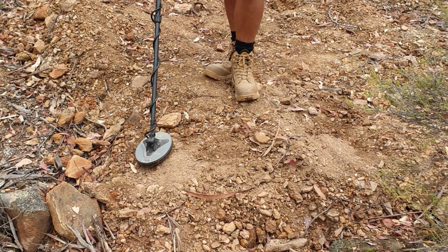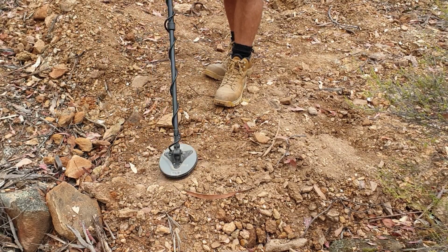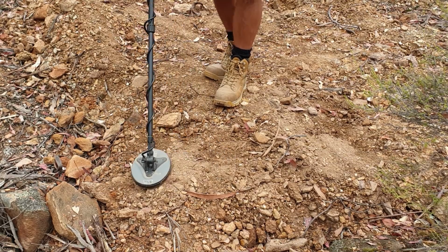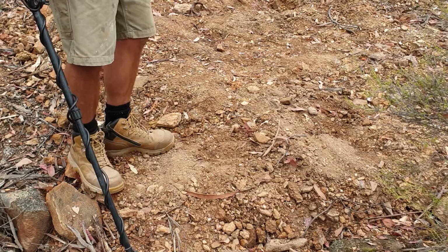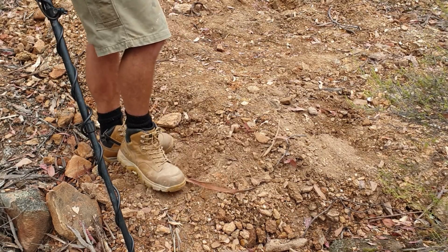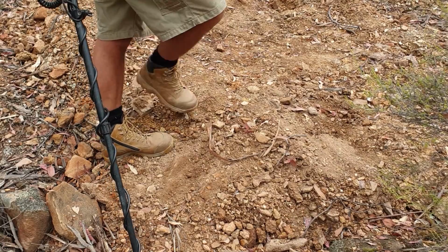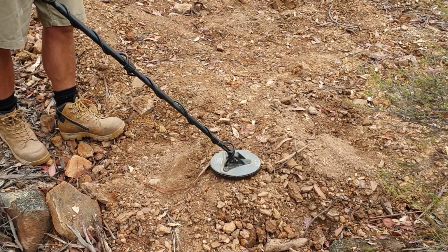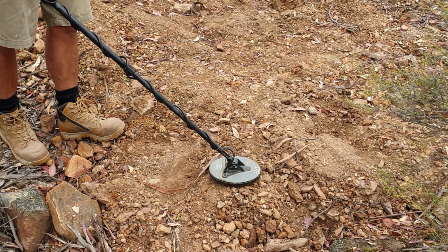Sounds okay. Super strong, it's there though. There she is.